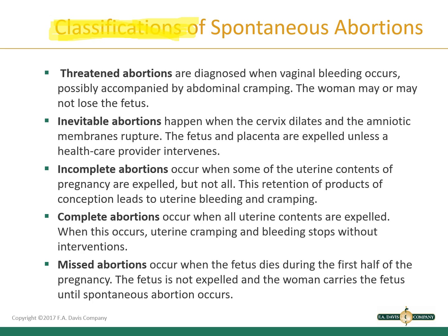If you have miscarried at home or somewhere else with no healthcare workers present, you should have a checkup with a doctor or midwife to make sure the miscarriage is complete. So a complete abortion is when all uterine contents are expelled. When the abortion is complete, uterine cramping and bleeding stops without interventions.